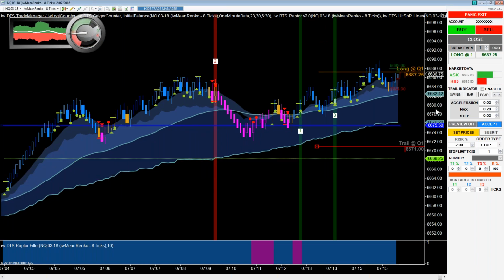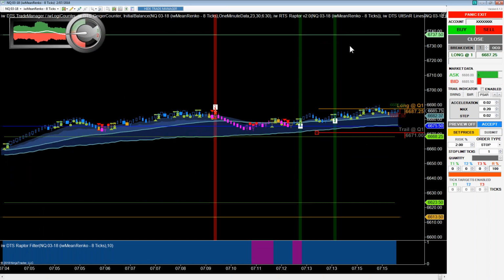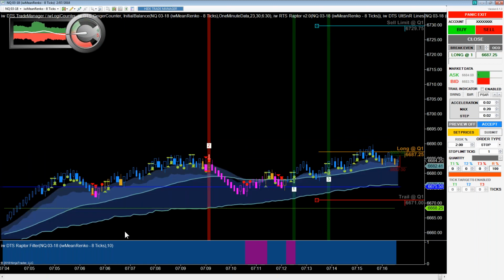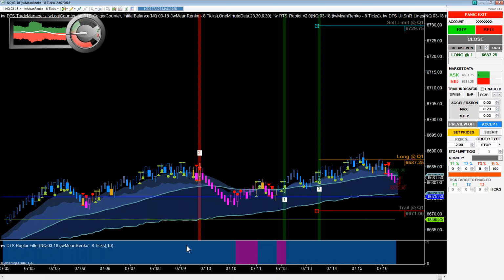Where's the next resistance line? Look at these zones. All right, I'm going to place a profit order up here. It's a very ambitious trade. No doubt I'm going to need to adjust that. These ranges are huge.